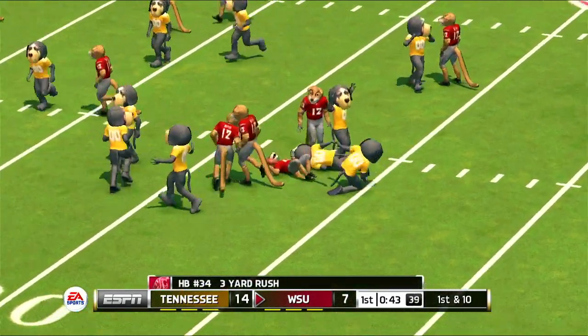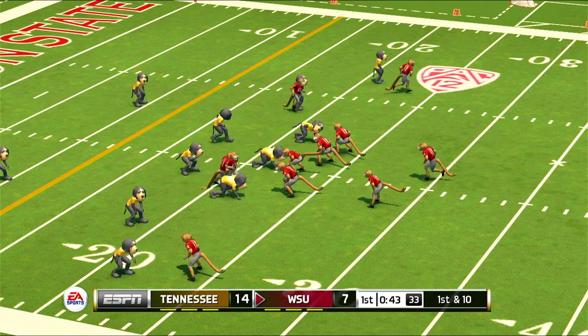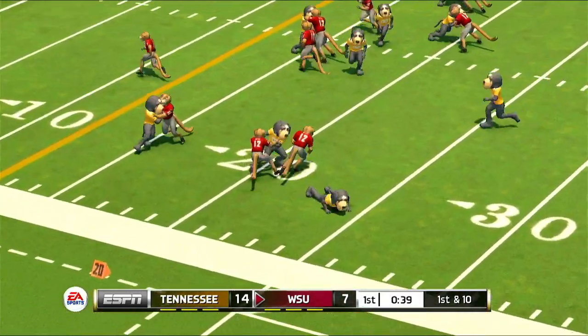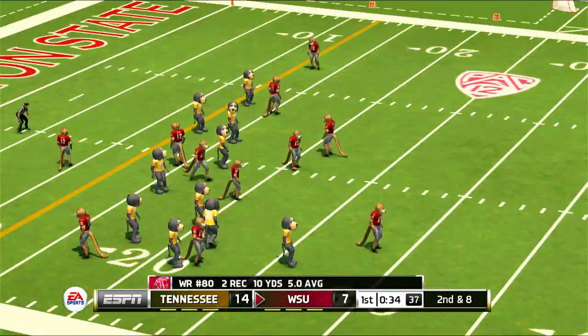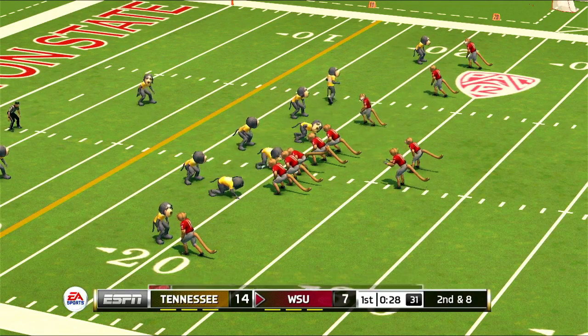Bring him down around the 23-yard line. Throws it in a hurry. That's a great tackle at the 21-yard line. That's good for a gain of 2 yards. That makes it second and eight. Coming to you. Check.